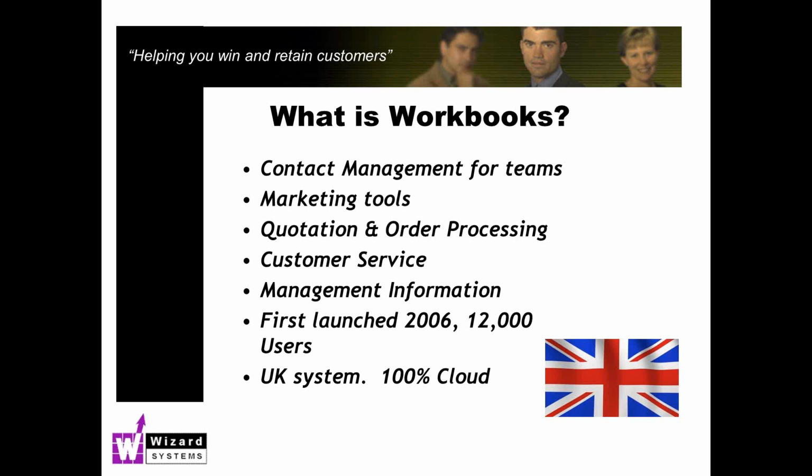Now, Workbooks has been around a long time. It's a UK system. We're often asked, being a cloud system, it's 100% cloud, where's my data? Well, it's in two very secure facilities in the UK. All the data is in the UK. And a very robust, reliable system. Last year, 2014, we had 99.99% uptime with Workbooks. So it's there wherever you are, available for you.